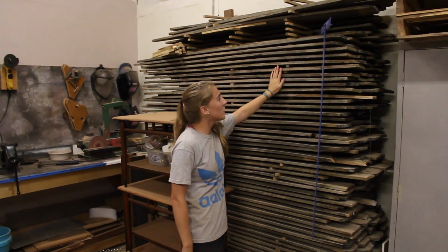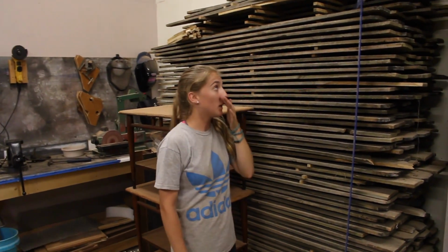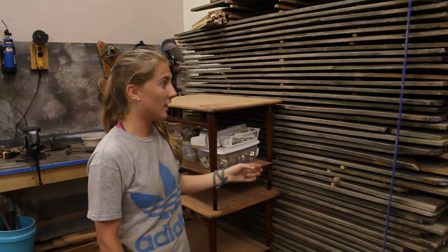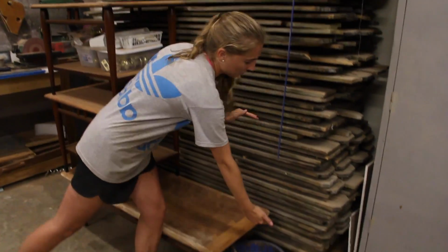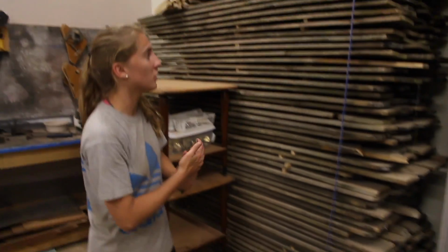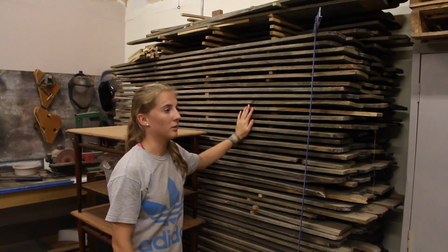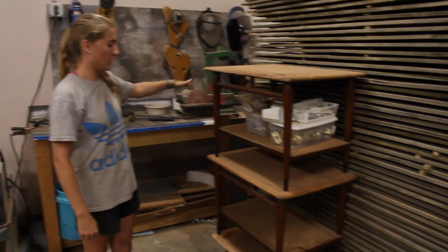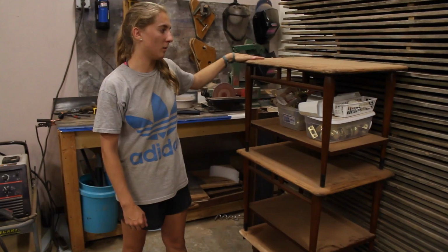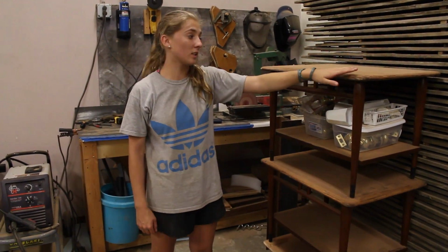Okay, here is a bunch of fence boards that someone has given us that we really need to get rid of. We're only going to keep maybe this much for future projects, but we really need to get rid of it because it's taking up a lot of space. This is a refinishing job that I'm supposed to be doing in the next couple of days.